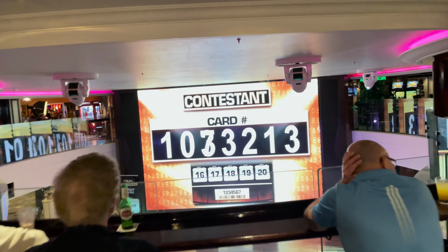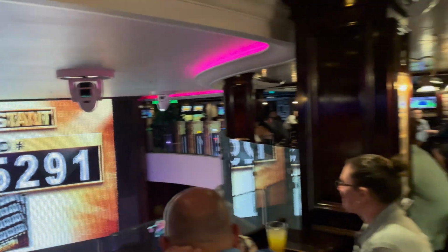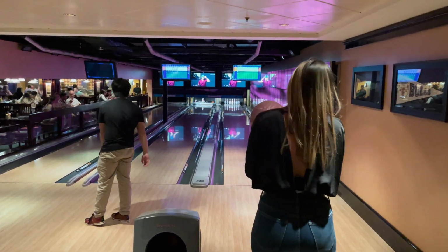Now let's explore a little bit more of the Norwegian Epic. This is going to be your main atrium area. On top of this is what's called Oceans. Oceans is the Irish bar that is open 24/7. I highly recommend that you go to Oceans. They also have a bowling alley in the back.